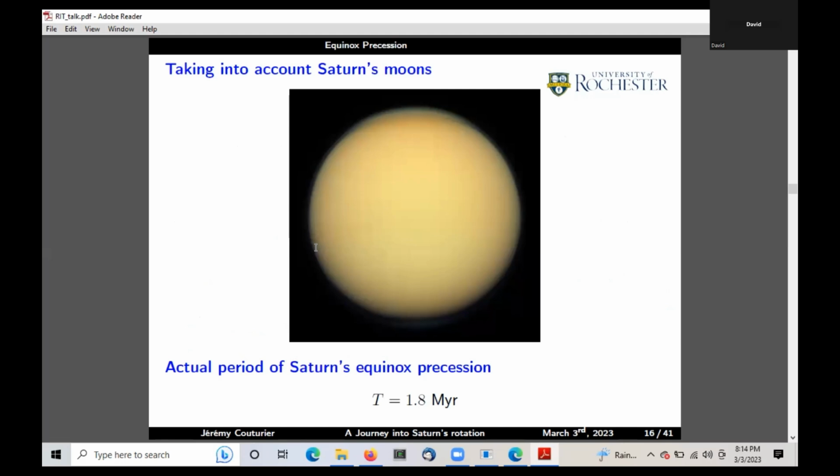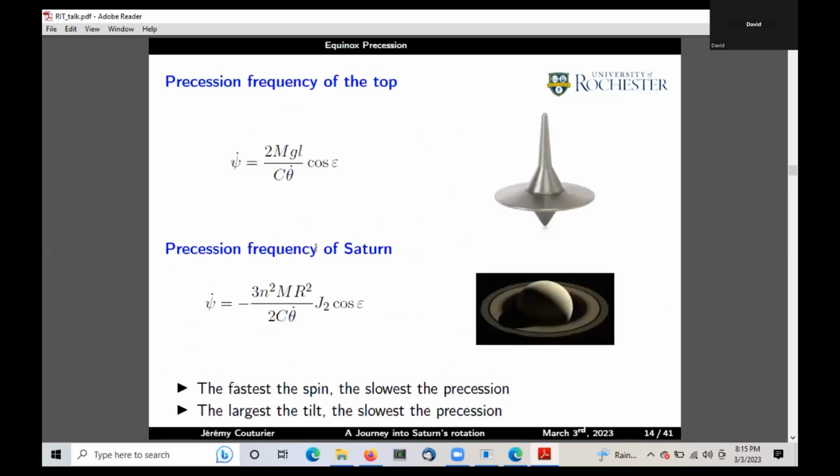So the 7 million years are actually only 1.8 million years if you consider the largest satellite of Saturn, which is Titan. And why is that? The reason is that if you look at this expression, here G2 is just a parameter that tells how flattened Saturn is. And in fact, when you have Titan rotating, it's as if Saturn was flatter, because it contributes to something that the sun can pull on.